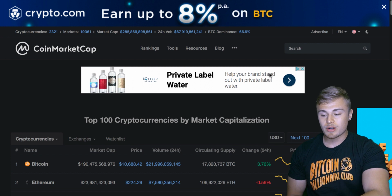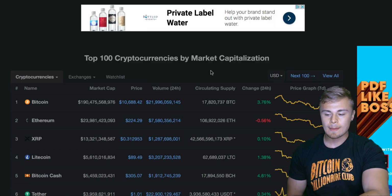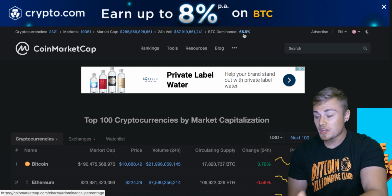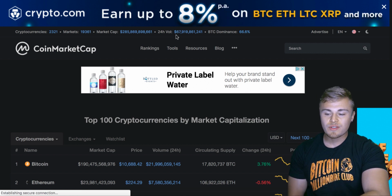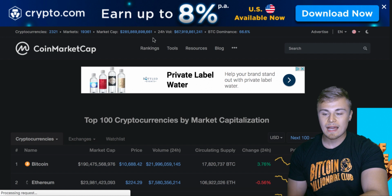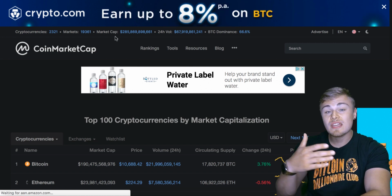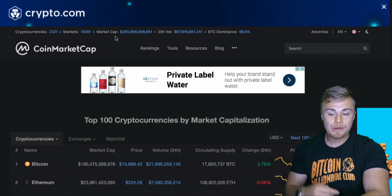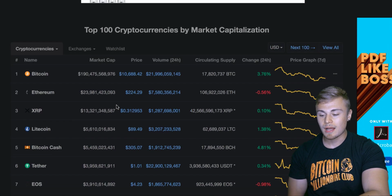So as you guys can see, we are on the current coin market cap, and there's a couple interesting things happening right now. Besides Bitcoin dominance being about fairly the same as yesterday's, 24-hour volume is slowing down, and we're seeing market cap slowly increase back to where we used to be. Not maybe at an exuberant rate, but we're definitely starting to head back up the other way.